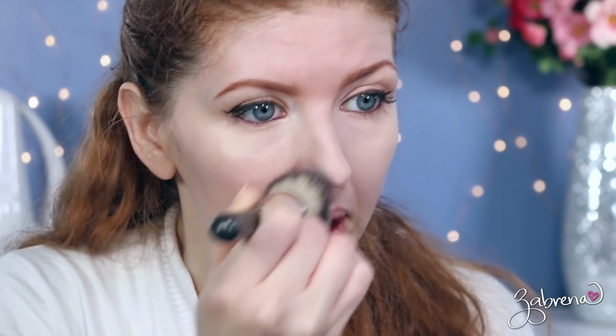This has become one of my most favorite powder foundations ever. And it says that it's waterproof, but I've never tested the waterproof claim on this. By the way, if you have oily skin and you are looking for something that is incredibly lightweight that you can wear during the day that's not going to fall apart, it's great.